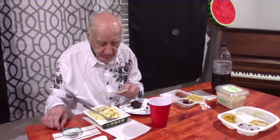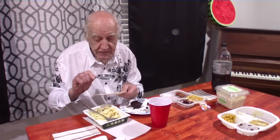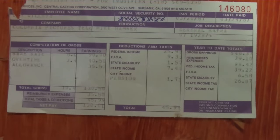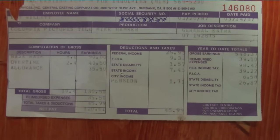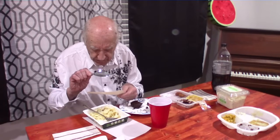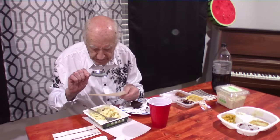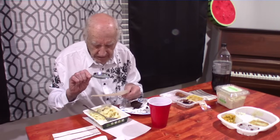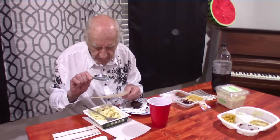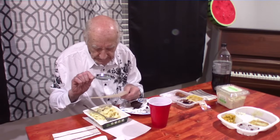The third check stub is from Mike Hammer. That was a TV series with Stacy Keach. The date here is 3/20, March 20th of '87. The printing is fading away. 3/20/87 apparently.